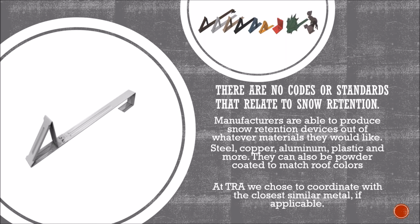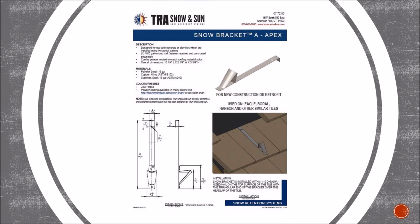At TRA, we do try to always make sure that we're coordinating with the closest similar metals if applicable. That way we're making sure to take care of the roof product as well. This is just an example of a data sheet of our Apex A bracket. So we do these for every single one of our brackets or fences. We provide specifications, anything like that that's necessary as well. And I can also share these slides if there's anyone that wants to look at some of this information a little closer as well.